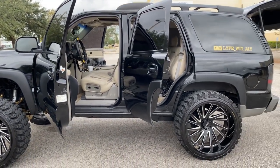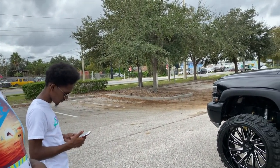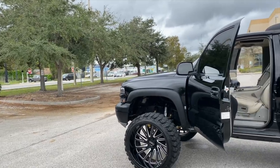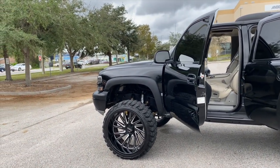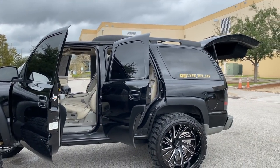But if I keep it, I'm gonna stay 26 by 14, but I'm going 40 autos. I'm going all gold 40 autos. I'm gonna add some gold on the truck, like my roof racks. Probably gonna be black and gold.